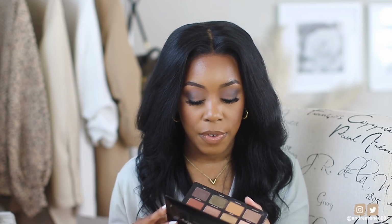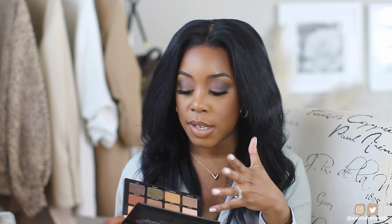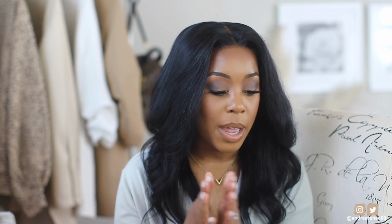All the other shades are very, very neutral and perfect for everyday wear. But yes, the Artist Couture Supreme Nudes, if you're looking for that nice everyday eyeshadow palette with a good amount of, how many is in here? So there's 12 shades in here. So you have quite a few shades that you can work with, but definitely recommend this one if you are on the hunt for a good neutral palette.